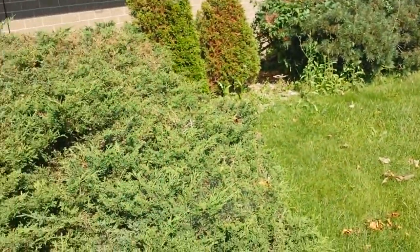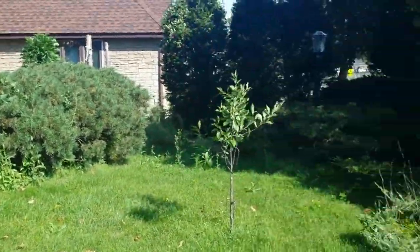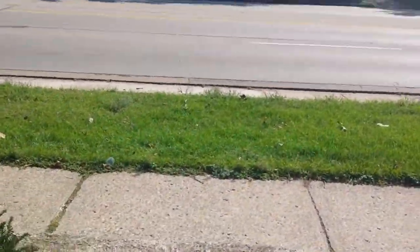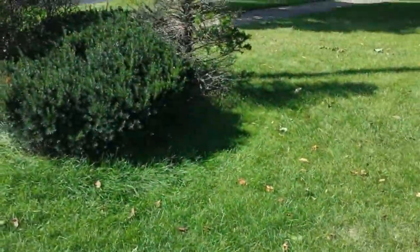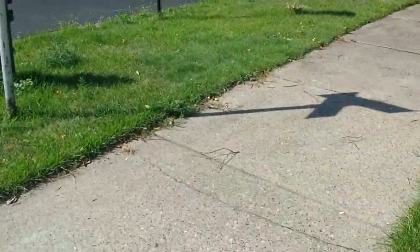But I think it'll look really good when they're done, 100% different, and then they'll be on retainer, because I can't think of a better word. They'll be on retainer to come back and do other stuff as needed until the house is sold.